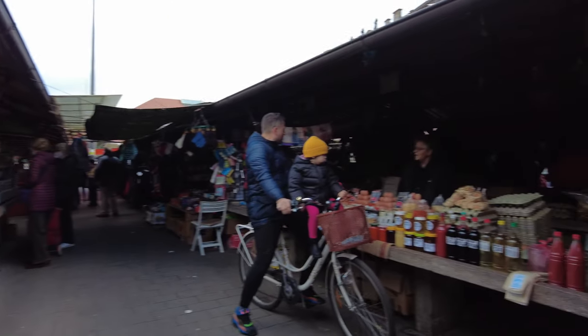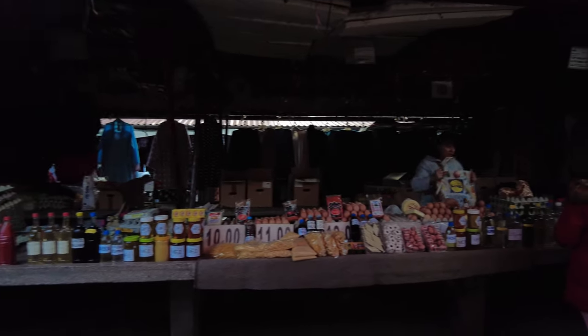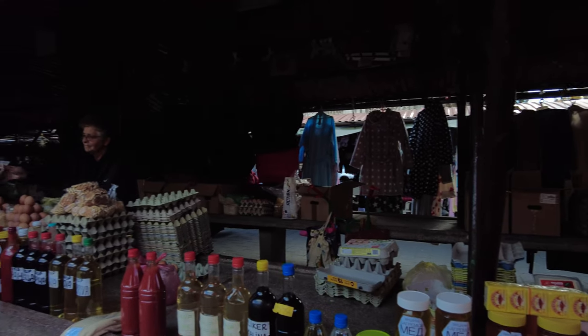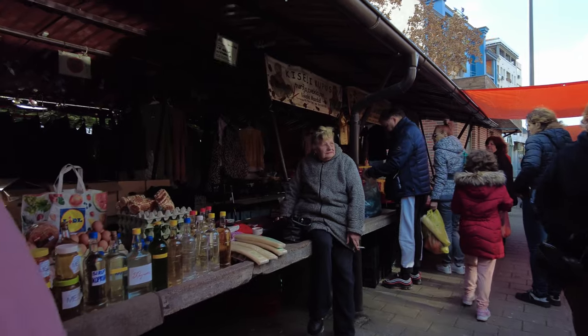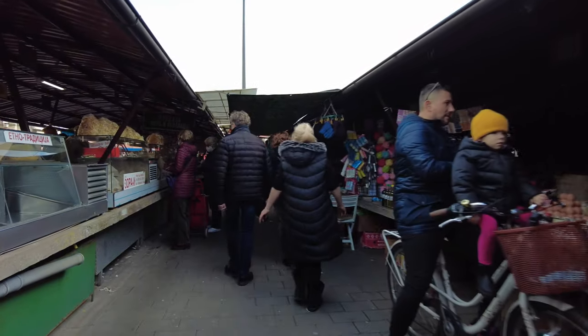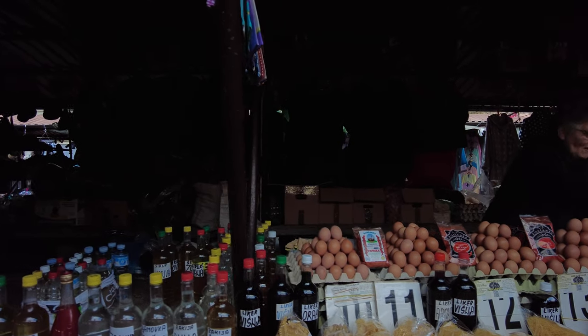And so you got your homemade honey over here. Each vendor kind of sells their own honey. Next to it's wine and rakia. And I think the eggs are around 14 cents each.